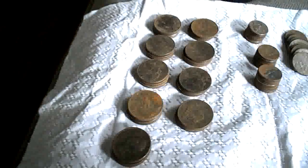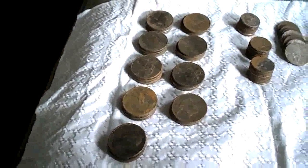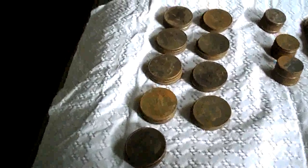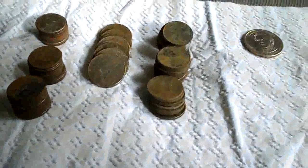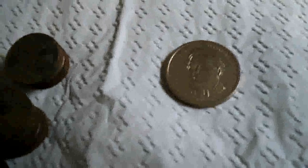Here we got the roundup. Got $9 in quarters, $3 in dimes. Got 8 nickels for 40 cents. Got 27 coppers. And here we have the presidential dollar. I can't read what it says, even with my glasses. But anyways, it's definitely a presidential dollar. So, $1.